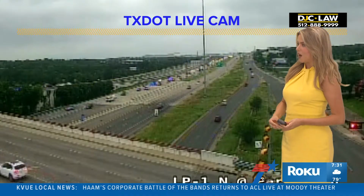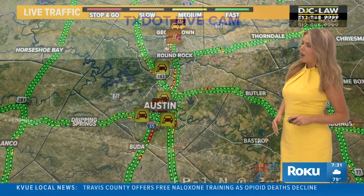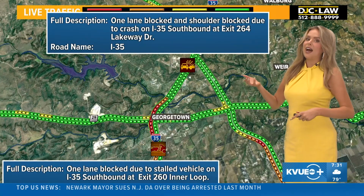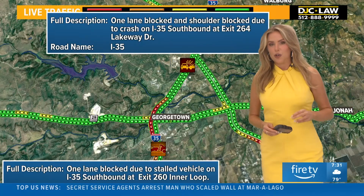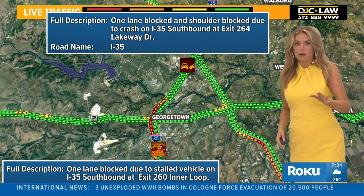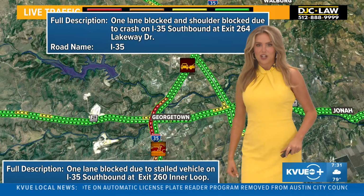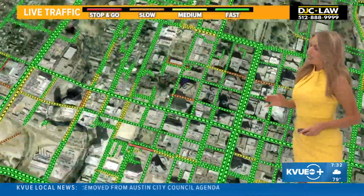Taking a look right now, Mopac out at Parmer, we've got a nice flow of traffic going on there right now. But I want to bring your attention back to Georgetown. Much earlier this morning, we had a very serious crash with an 18-wheeler turned over on its side. Now we have another crash and another stalled vehicle. This whole stretch here at South Inner Loop is all impacting the southbound lanes. So that first crash is at Lakeway Drive, with just one lane blocked, so we can work with that compared to the full closure we saw earlier. And then we have a separate incident, a stalled vehicle right where that crash was at Southeast Inner Loop southbound in Georgetown, all on I-35.